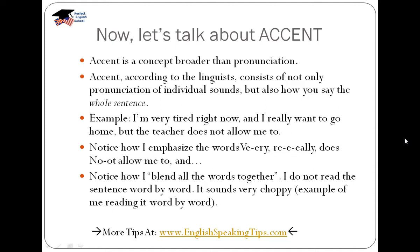And you gotta notice that there's certain intonation. I'm putting the stress somewhere. A general rule of thumb is that whenever you start the sentence, you gotta start with the high intonation. I'm very tired right now. At the beginning, I'm very tired, right? And I really want to go home. You can also say it both ways, but the teacher does not allow me to, right? You can put it into the beginning. So whenever you put the stress into the beginning, you can't go wrong. But experiment with the intonation, because English is all about intonations.